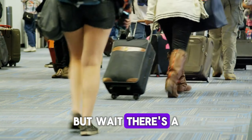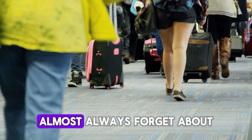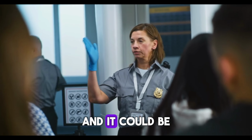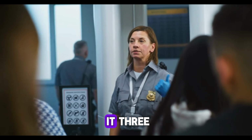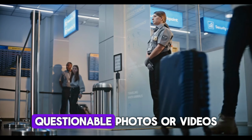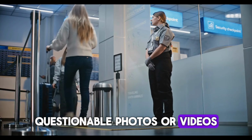But wait, there's a third thing that travelers almost always forget about, and it could be the one thing that gets you held up at security. What is it? 3. Questionable photos or videos.